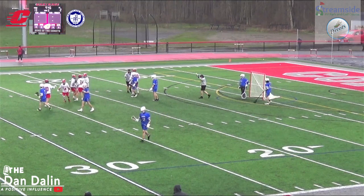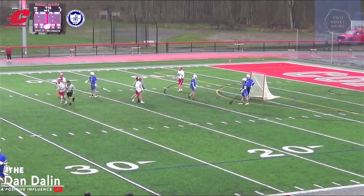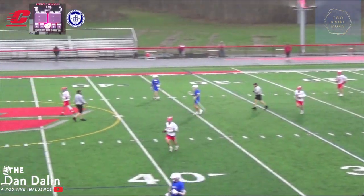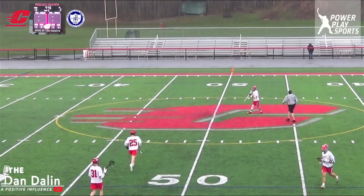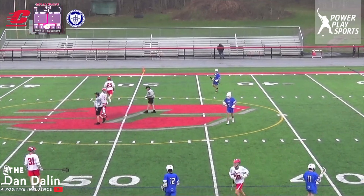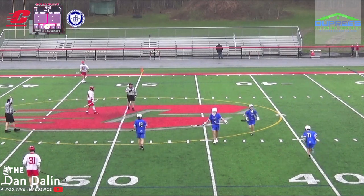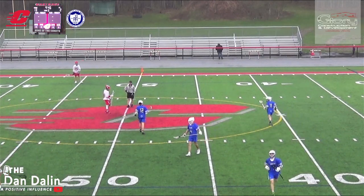8 from 14 on that one. So Marcus Hickey, number 8, assisted by number 14, Zeb Stevens. Time of that goal, 2:14. It is now 13-2.